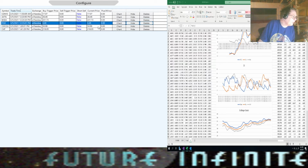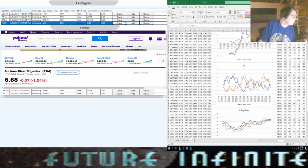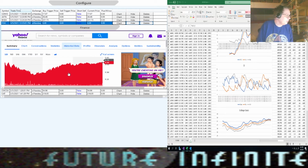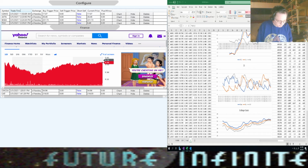Next trade is FSM. That's Fortuna Silver Mines Incorporated. That tripped at 12:35:01 p.m. at a price of 6.48. Closed the day at 6.68, but you can see it was actually down from previous close. So it was actually down, but you can see it recovered. So that's another positive.